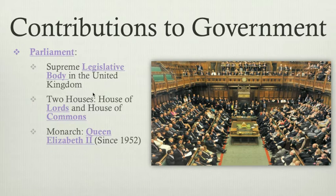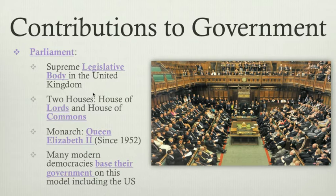Today it's Queen Elizabeth II, and she's been queen since 1952. She doesn't have a lot of power. They have a prime minister, which is similar to our president. So the monarch is more of a figurehead than anything else. She is famous. It's a tradition, but she doesn't have a lot of power in terms of making laws or making policy within England or the UK. So many modern democracies base their government off of this model, including the US. Like I said, we have our Congress, which is very similar to British Parliament.